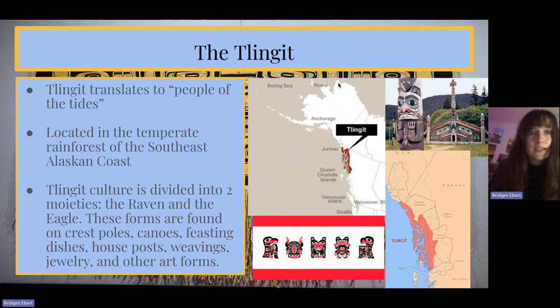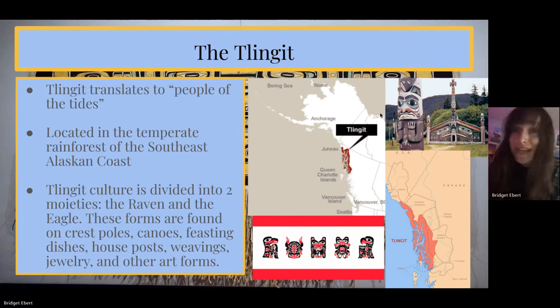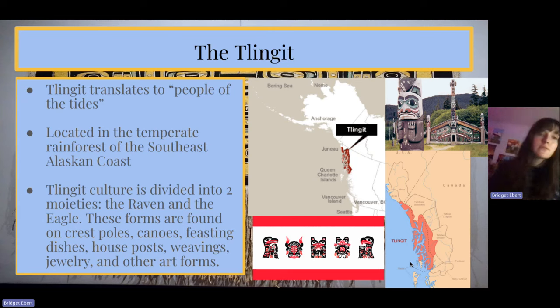We have the Tlingit, and Tlingit translates to people of the tides. They're located in the temperate rainforest of the southeast Alaskan coast. I have some maps over here as a visualizer, right above where the Haida are. The Tlingit culture is divided into two moieties, the raven and the eagle, and these forms are found on crest poles, canoes, feasting dishes, house posts, weavings, jewelry, and other forms as well. We also have their flag down here.